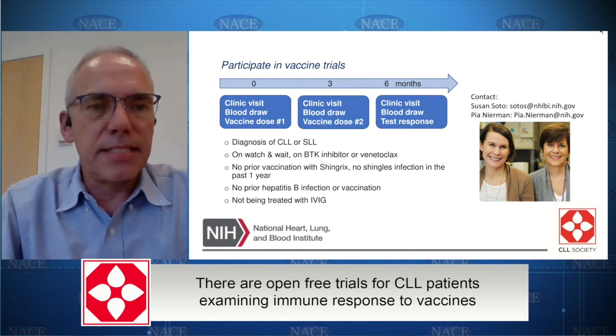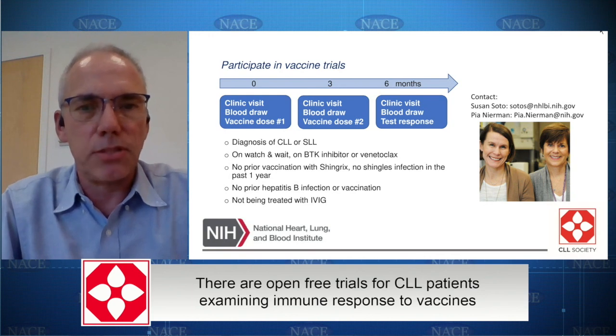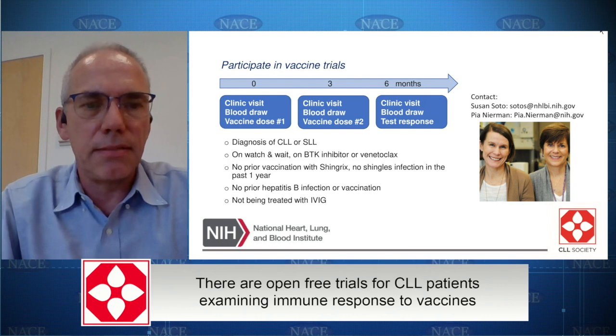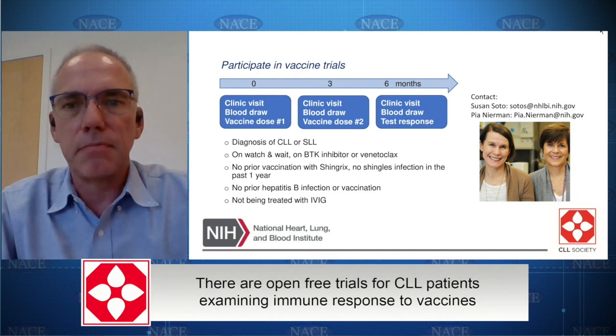Patients cannot have been vaccinated prior with Shingrix and no shingles infection in the past year. No prior hepatitis B infection or vaccination. And unfortunately, we cannot vaccinate patients on IVIG in these trials because that would interfere with assessing the response to the vaccine. So here's contact information. If you're interested in participating in a vaccine trial, please reach out.